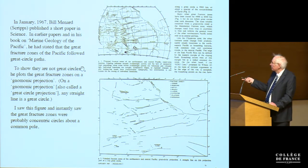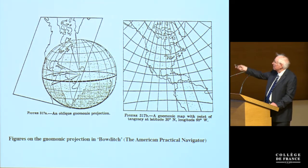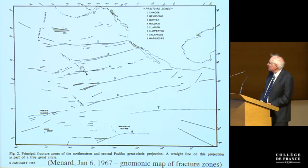And I saw this figure and said, gee, the ones up, you know, the Clipperton and such, but up here they seem to be curving this way, and down here they seem to be curving the other way. And this reminded me of the figure I had in my navigation textbook of a mnemonic projection, and you can see the equator is straight, and of course all of the meridians are straight lines because they're all great circles, but they curve up and they curve down. And I just said, well, this is a cleaner figure of that.